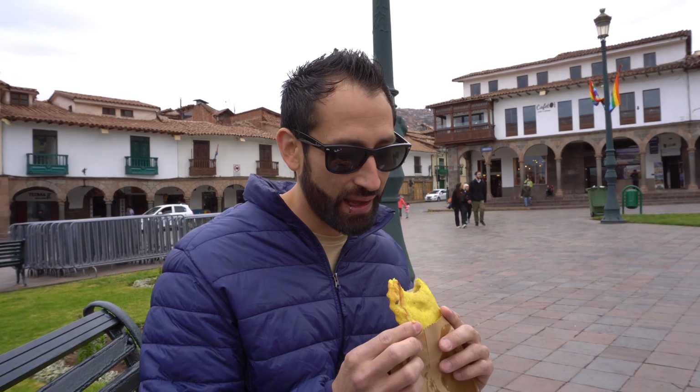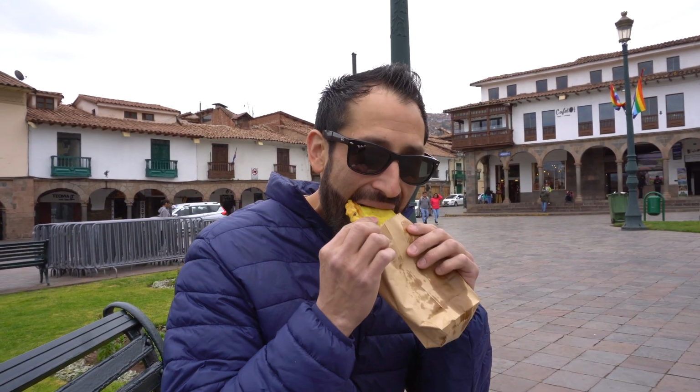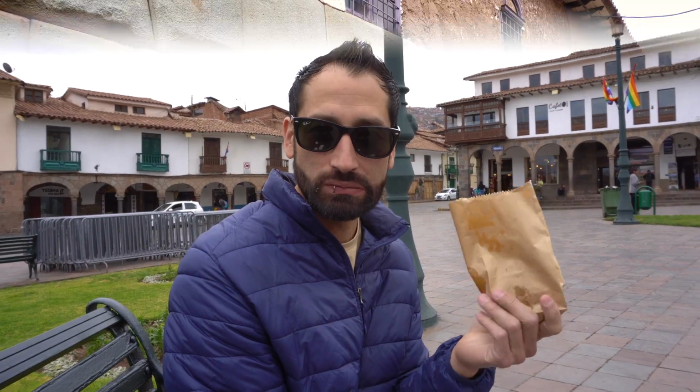Empanada de pollo. It has big chunks of chicken and grilled onions in here, and it's very buttery because it tastes like butter. Look at the bag. Oh yeah. It's slightly oily. We're gonna need a couple more of these.